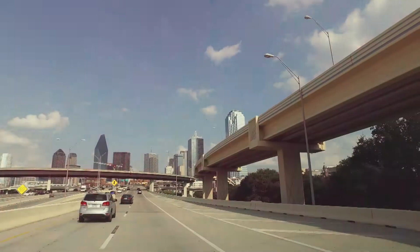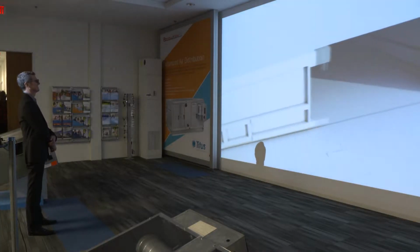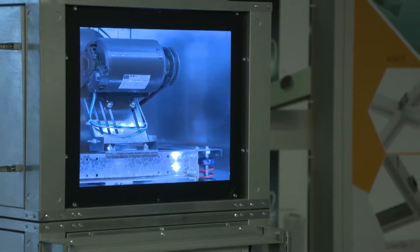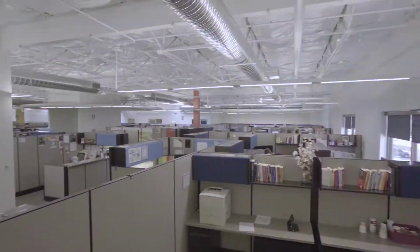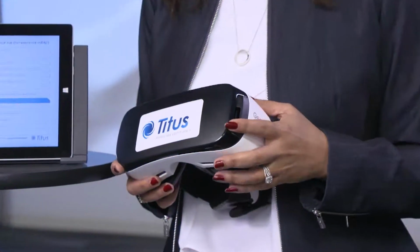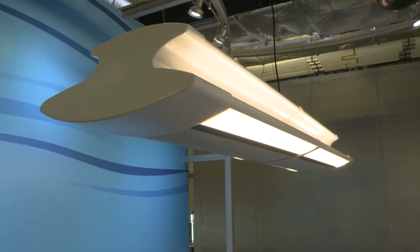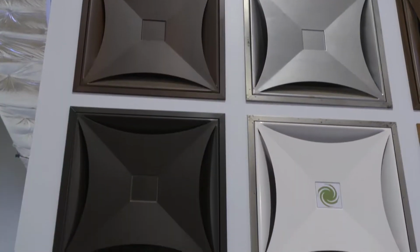Now join us on a trip to the Lone Star State for a virtual view of the future and the technology driving it. Witness a revolutionary leap forward that is redefining comfort zones. Welcome to Titus. Titus is an industry-leading HVAC company. They're continually innovating in every aspect of air distribution technology, from regulating airflow to advancing designs in air diffusers and everything in between. Titus is an air distribution company that's been around for about 70 years.